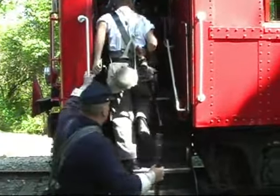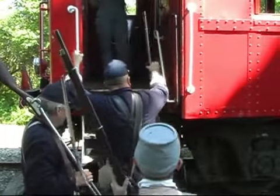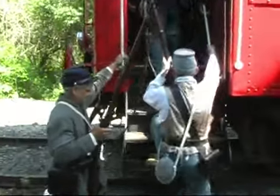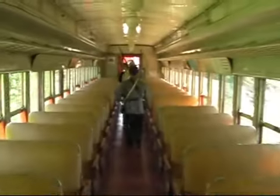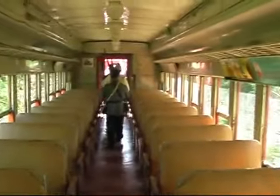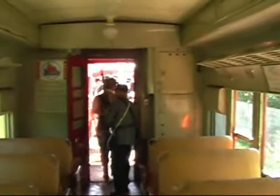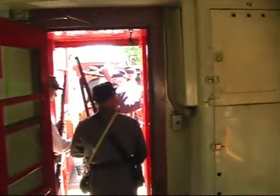Heard rumors of money on this train. Tricked again. I thought there was no money on the train. I'm a southern sympathizer. Looks like the Rebs have the upper hand for a moment. Conductor's gonna get back on. They're not paying any attention to me, so I guess I'm all right. Being part of the news media, they're gonna leave me alone.